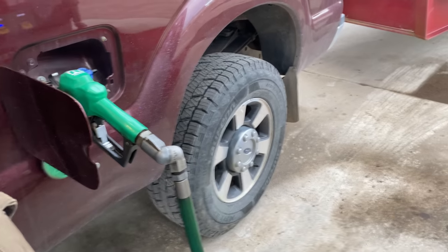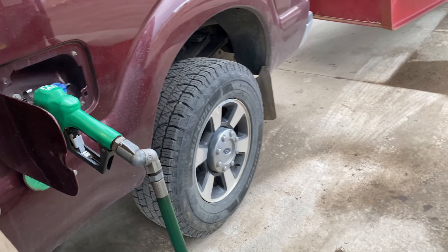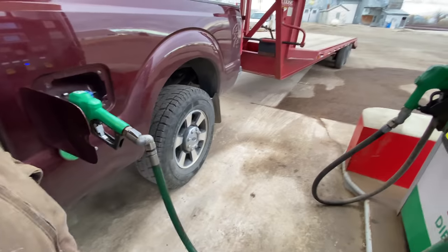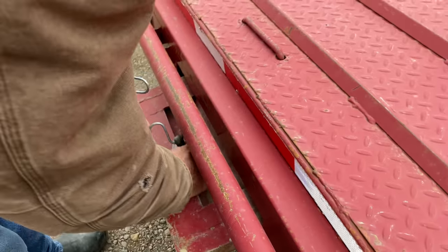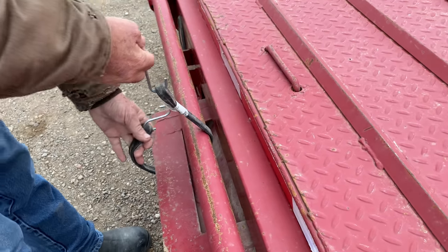Yeah. We're filling up with fuel because we're going to burn some towing them shuttles home. Yes. If we can get them home today. Hopefully we can. Yeah, hopefully. Because they didn't have a rope at the Merc, so this will have to do.